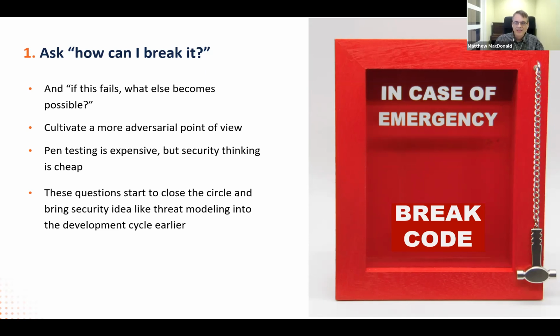So right off the bat, look for the places where something can be exploited, where something can malfunction, and then even ask follow-up questions. Say, if this fails, what else becomes possible? Because often security is a sequence of steps in any exploit. These kinds of questions start to close the circle and bring security ideas like threat modeling and mitigation earlier into the development cycle. And as we all know, if you address security earlier, you can do it more comprehensively and less expensively in terms of developer time and resources.